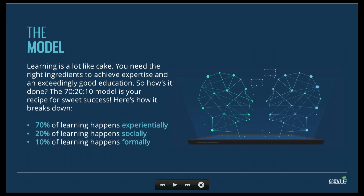So basically what came back after this 200 survey is that learning is a little bit like a cake. You don't learn in one way. You need lots of ingredients in order to basically change behavior. So what they reported was 70% of the learning happened via experience, via experience on the job. So that's a huge slice of the cake.